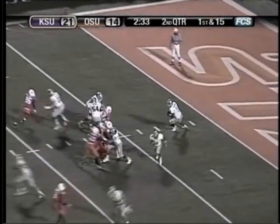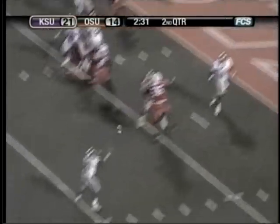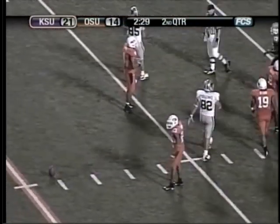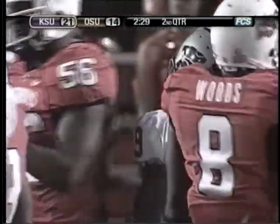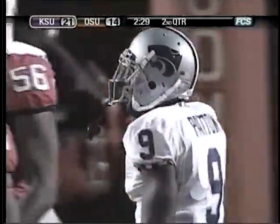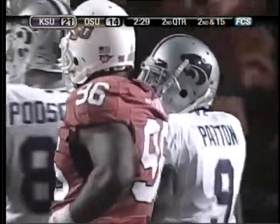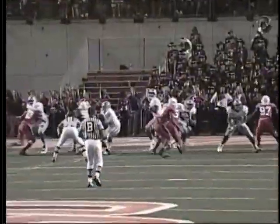Freeman under center, drops back to pass, sets up, throws it short. The pass is incomplete off the hands of Patton. It fluttered in the air and falls incomplete, and Donovan Woods was almost able to reach up and intercept that pass. It'll be 2nd and 15 for K-State. Wow. Patton should have made that catch.